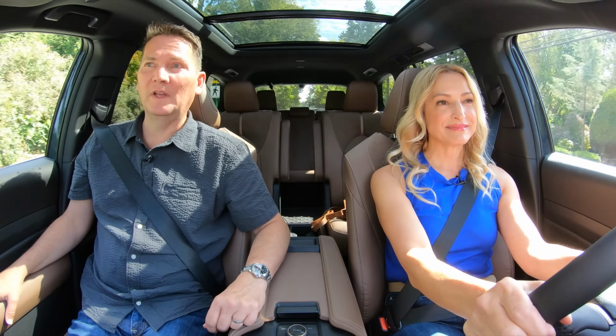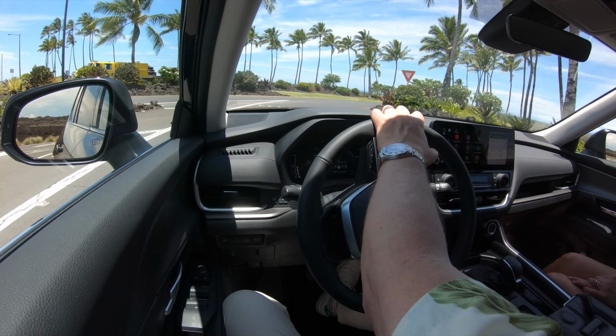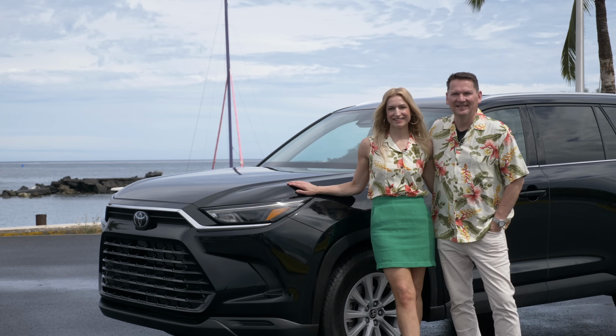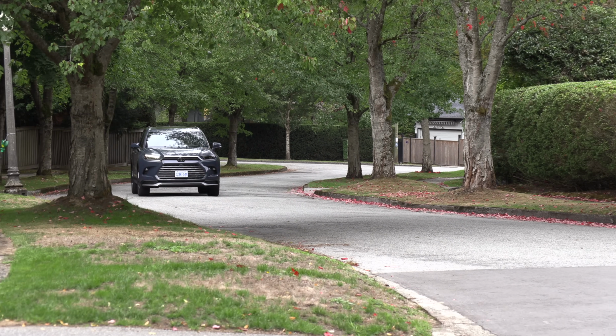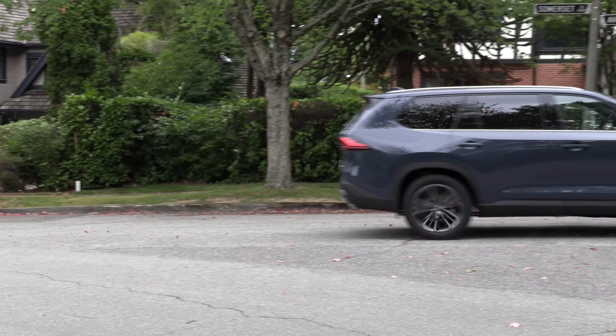Okay, so when we drove this, it was in Hawaii. We were on the Big Island. We drove the gas, the hybrid, and this Max, and we rocked some Hawaiian shirts. But we didn't get a lot of time in each. This makes a big difference, driving it on our streets, using it in our everyday situation.